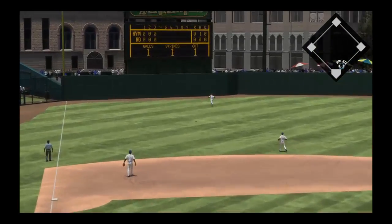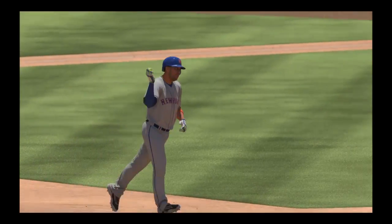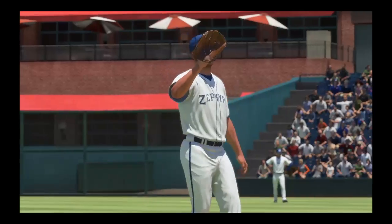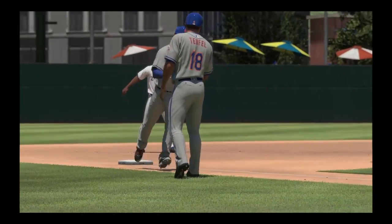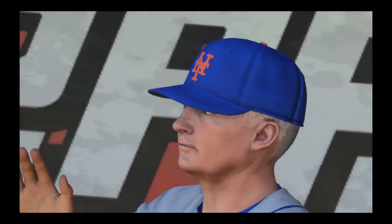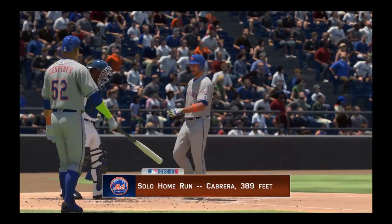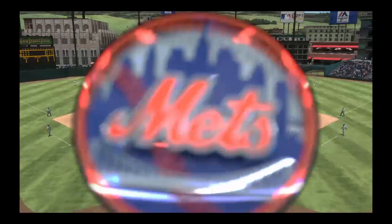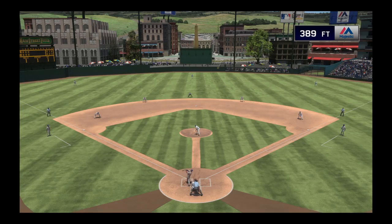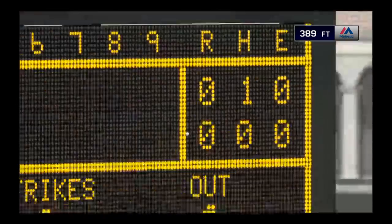Pretty well struck, high and deep to left field. Gone! A solo shot here to left, and the Mets are on the board first, 1-0. Well, he'd retired 5 in a row until just now, but not anymore. He'd been on cruise control, but all of a sudden, one little mistake will snap you back down to earth in a hurry.